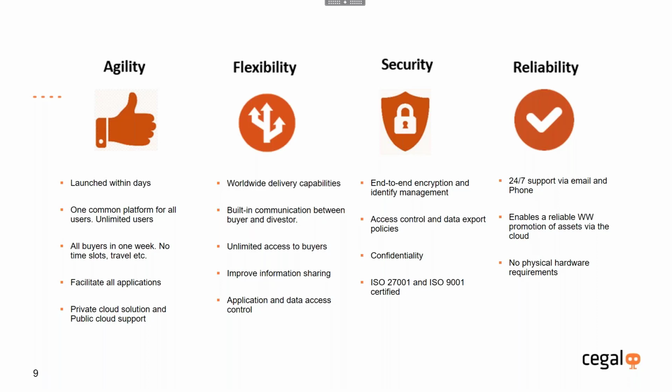So let's talk a little bit on the key reasons why to choose Cegal and Georoom. If we think about agility and flexibility, I would say nothing is more agile and flexible than, instead of scheduling multiple potential buyers on flights and having them travel across the globe at different time slots, with the implications of time, with the implication of them not being allowed to see each other's data, and access to the appropriate data for the appropriate client.